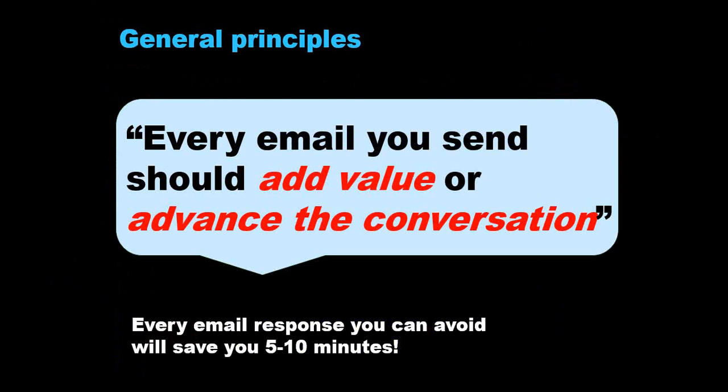The second one is that every email you send should actually add value or advance the conversation. Emails such as thanks and you're welcome, while they are nice, don't actually add any value or advance the conversation, and to be honest, we're all better off without them. That way, the occasional one that you do send with thanks does add value because it's rare and it is valued. The other point here is to remember that every email response that you can avoid will save you 5 to 10 minutes in thinking, reading and typing. We want to reduce the quantity but increase the quality of our email communications.